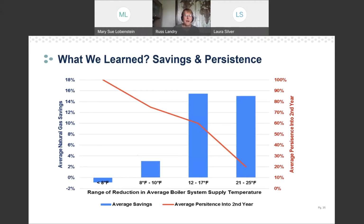We expected the blue bars to show savings increasing as the temperature reduction went up, but didn't really expect to see the big stepwise and apparent plateau going from the 8 to 10 degree range up to the 12 to 17 degree range. And then that didn't seem to increase as the temperature reduction went up beyond 20 degrees. Unfortunately, we also saw that the average persistence of savings into the second year went down as the amount of temperature reduction and first-year savings went up.